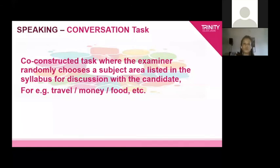And this is genuinely interactive, genuinely a co-constructed task, and there has to be coverage of the language as well. So it's not just a one-sided Q&A question. It's not a scripted or a memory task like you normally would think it is.